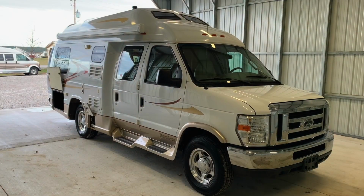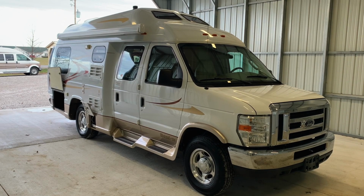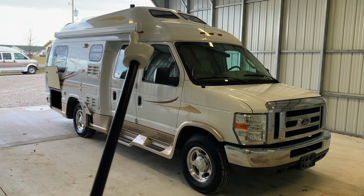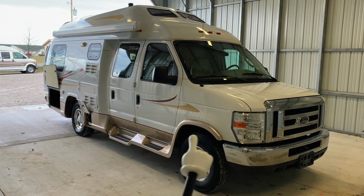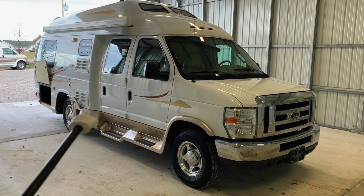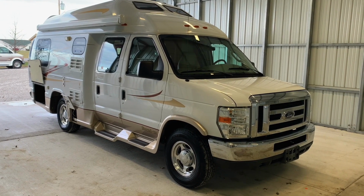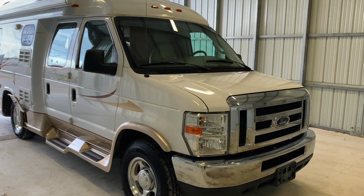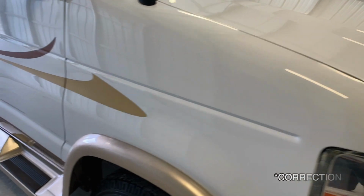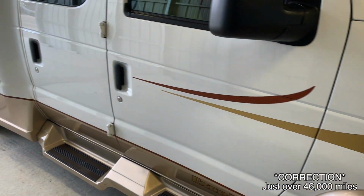All right, folks, we're gonna go around the outside of this 2008 Pleasureway Excel TS. This RV measures 20 feet, 6 inches bumper to bumper and has an 11-foot manual Fiamma awning. The front tires have a date code of 0618 and the rear tires have a date code of 2117. This RV is built on a Ford E350 chassis. It has a 5.4 liter V8 engine with just over 64,000 miles. This is a Texas unit.